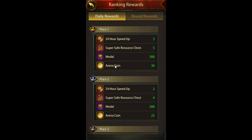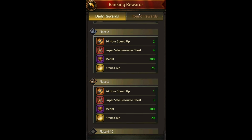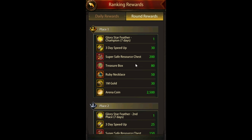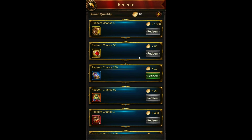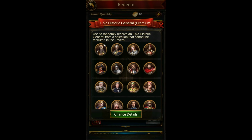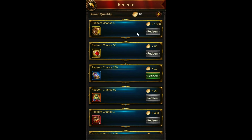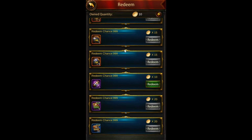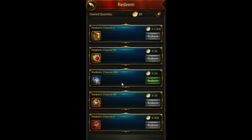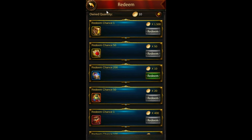Let's look through these. There's daily rankings and round rankings. If you're first place in the day, you get 30 arena coins, all of those things, and it goes down from there. Round rankings, basically you get slightly better rewards. Let's look at what you can actually get for the arena coins. You can get one premium general token, a bunch of blood of Aries, and the normal stuff, tactic scrolls. Nothing that you can't get without coining, unfortunately.